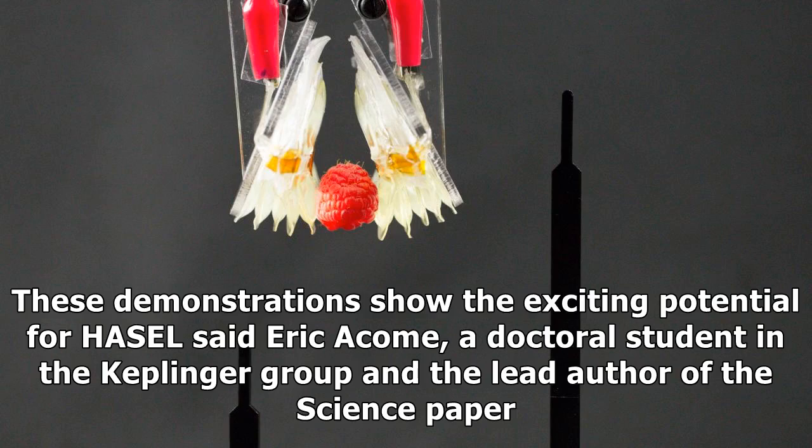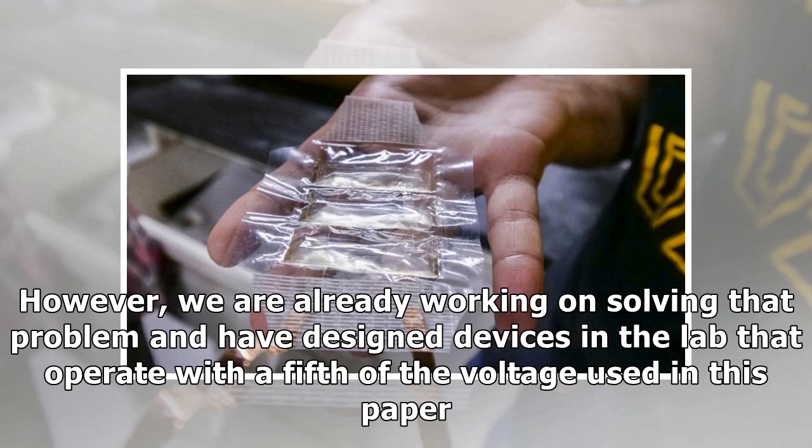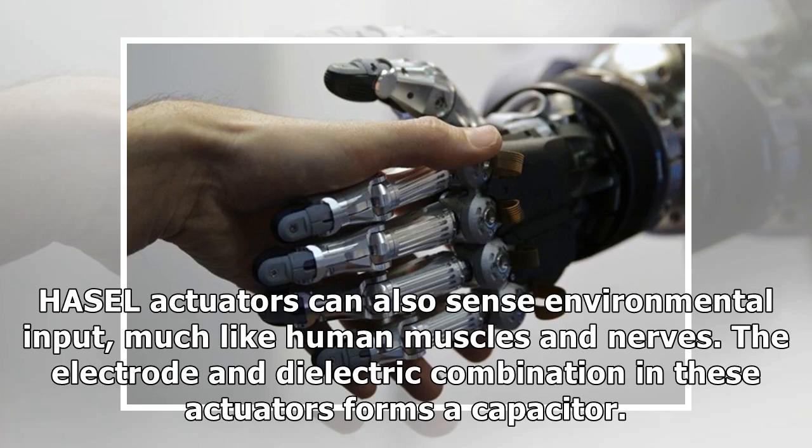These demonstrations show the exciting potential for HASEL," said Eric Acome, a doctoral student in the Keplinger Group and the lead author of the Science paper. "The high voltage required for operation is a challenge for moving forward. However, we are already working on solving that problem and have designed devices in the lab that operate with a fifth of the voltage used in this paper."